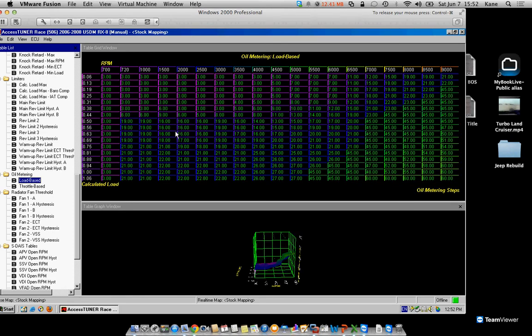All right. Now for your oil metering, I do not adjust the throttle-based one. Leave that one alone, but I adjust the load-based OMP. I want to add about 10% more oil at a minimum across the board. What our engines die from is lack of lubrication, right? I would even go so far as to say if you can go higher than 10, go higher than 10.